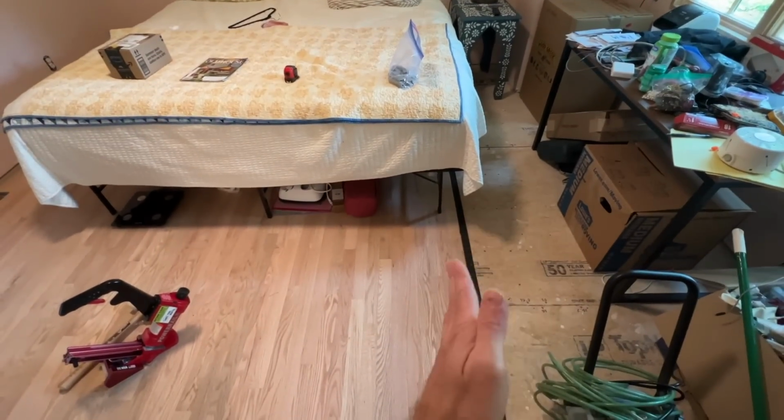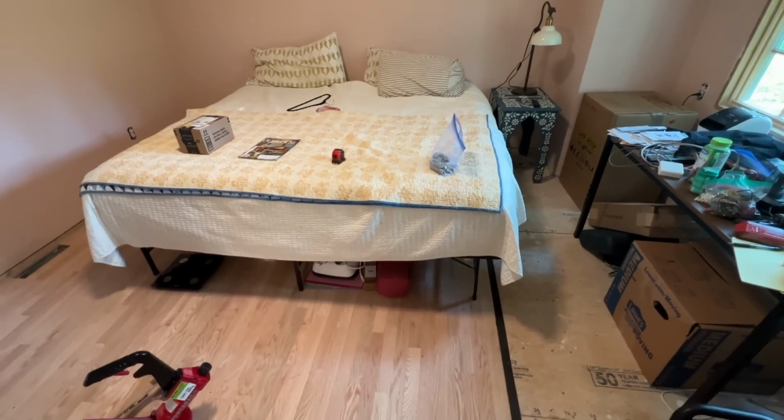It's a couple days later, or a few days later actually. We got as far as you saw in the video, but my parents were coming in from out of town. I was actually kind of racing against the clock trying to get it done enough that we could bring the bed back in and the dresser back in the closet and all that kind of stuff. So I got to here, which was enough to get the bed back in here.